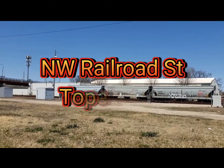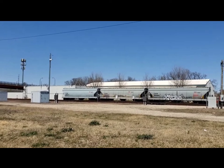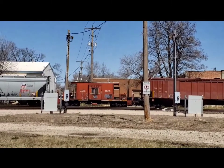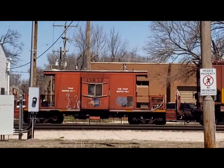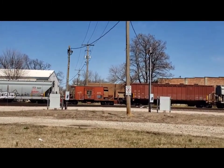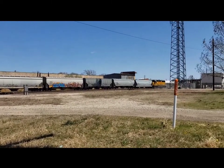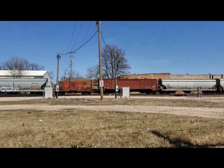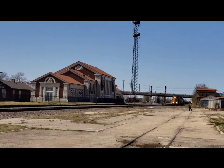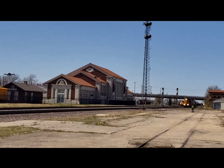All right, everyone. I'm down here in Topeka, down by the old train station. Check this old caboose out right here. Thought that was pretty cool. Sounds like we got another train coming too. All right, here's that train coming. I'm on the back half of the old train station in Topeka.